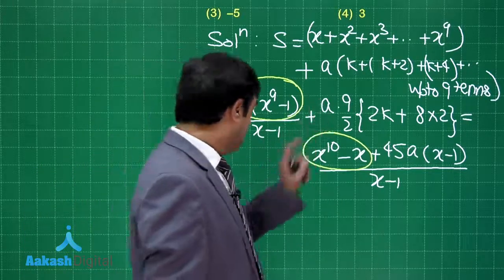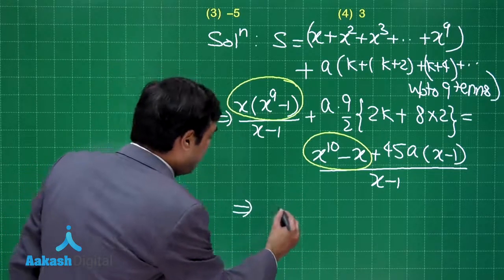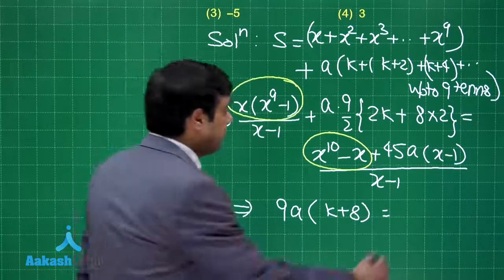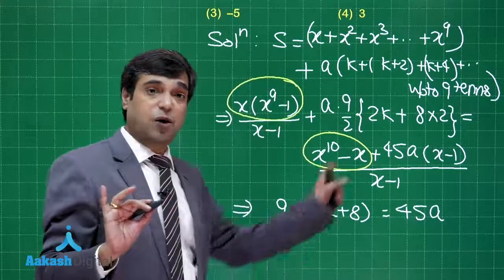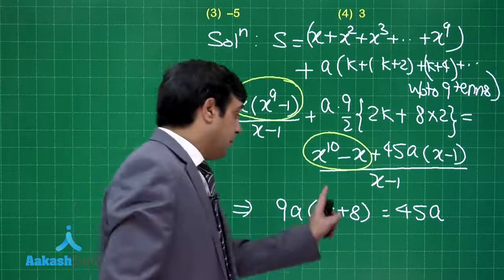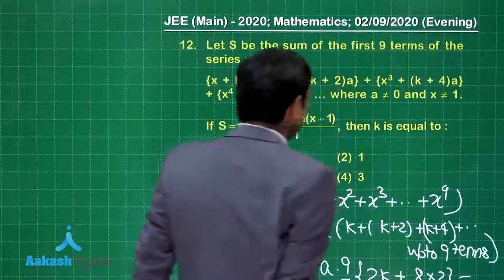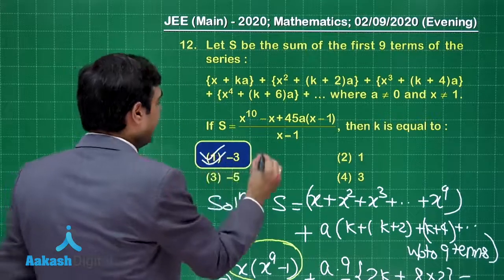You can see that you are left with simple terms which can further be cancelled, but let's write down. 9a multiplied with (k + 8) is equal to 45a. (x - 1) is also cancelled on both sides. a is also cancelled, so what are we left with? k + 8 = 5, or k = -3. Time to check from the given options. -3, that is option number 1, is the correct answer for this question.